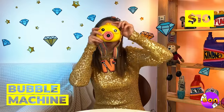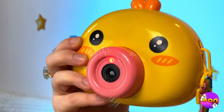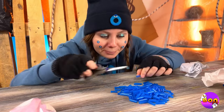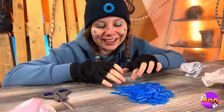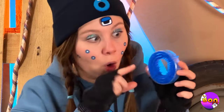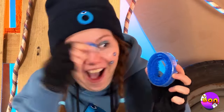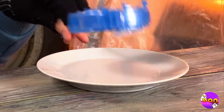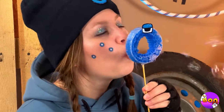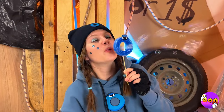Is that a camera? No, it's a bubble machine. Let's get popping. And if you really like bubbles, cut up some straws into tiny pieces and stack them together in a circle. Oh, look! Add an eye and it's O! And he's your new bubble wand. Don't hold your breath. Blow a big bunch of bubbles.